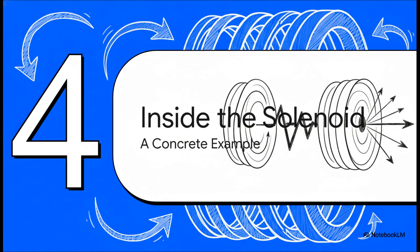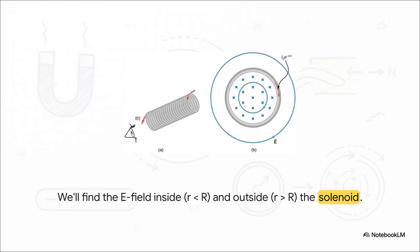All right, enough with the abstract ideas. Let's make this real. We're going to apply this new understanding to our old friend, the solenoid. So here's what we're looking at, a cross-section of that solenoid. We're going to assume the magnetic field inside is changing. Our mission, should we choose to accept it, is to use our new and improved Faraday's law to calculate the strength of this induced electric field at some distance r from the center. We'll do it for points inside the solenoid and for points outside.